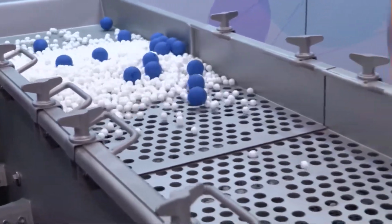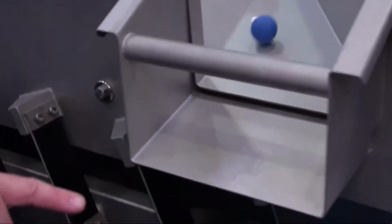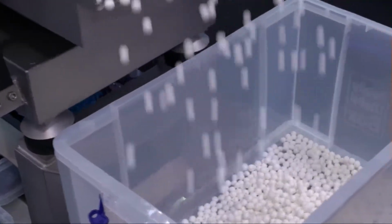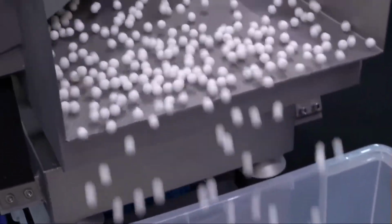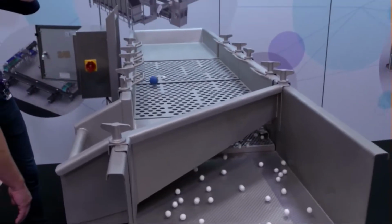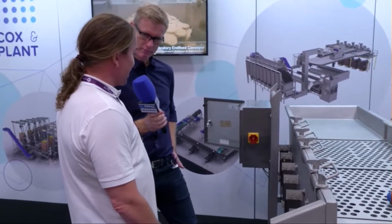So you see now you've got your oversized products here, you've got your perfect product there, and then underneath you've got all of your reject little fines. And these are synonymous right across the food industry. Yeah. Very fast as well, I have to say. That's managed to sort through that lot pretty quickly. Yeah, absolutely. I mean, we can do up to 30 tonnes an hour. Some of our lines are very small volumes, that's sort of 100 kilograms an hour. We've got the full range.